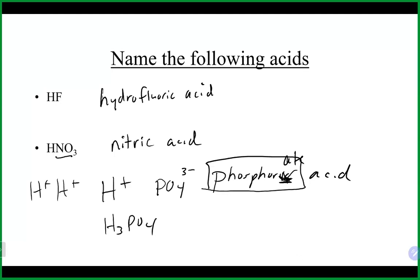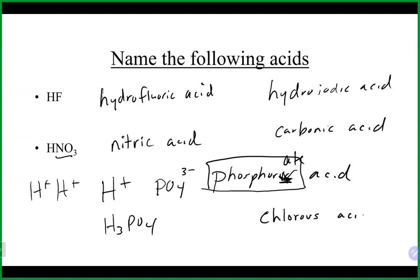So if I had something like, we'll do our hydroiodic acid. We'll do our carbonic acid. And let's do chlorous acid. All right, so write the formula for each of those 3 there as to what it should be.